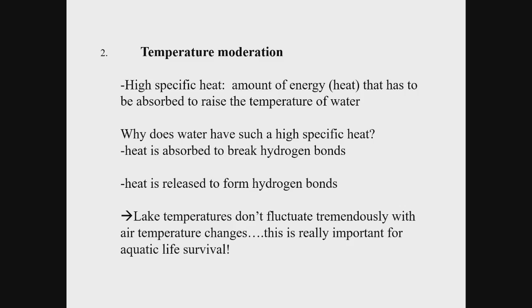The opposite is true also for water molecules. So for water to cool, hydrogen bonds are going to form because the water molecules are going to move more slowly, and that's going to cause heat to be released, causing the temperature to drop more slowly.